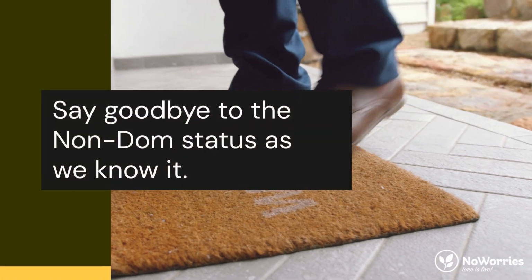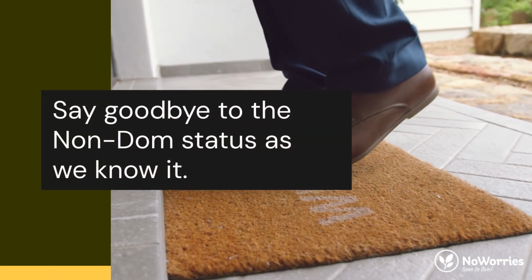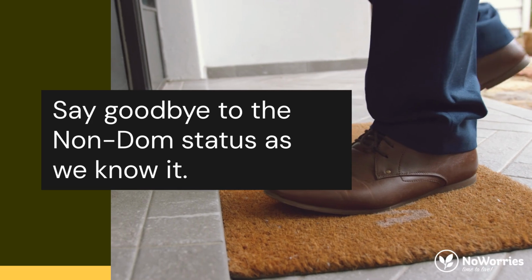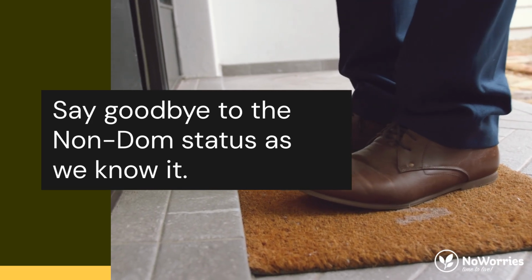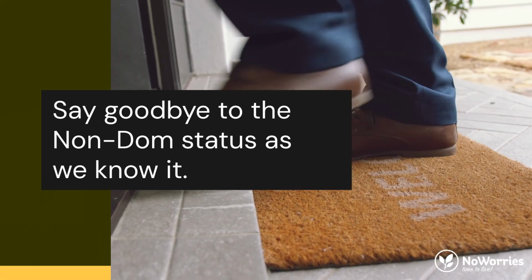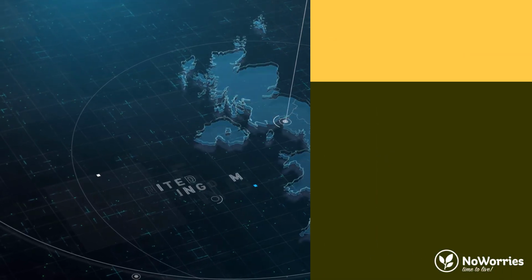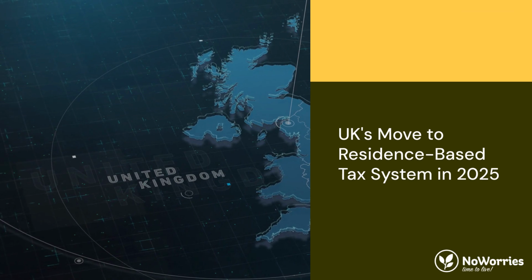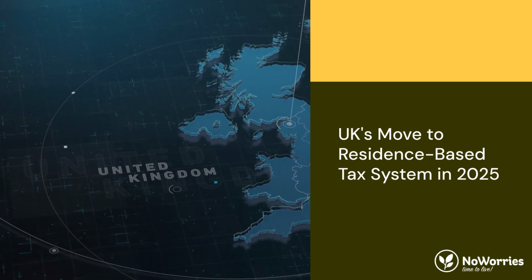Now let's talk about the end of non-dom status. For years, this let you choose how foreign income was taxed. Ideal if your overseas finances were bubbling away quietly while you worked in the UK. But from 2025, that option's off the table. The UK is moving to a residence-based system. Live here equals taxed here. Simple.